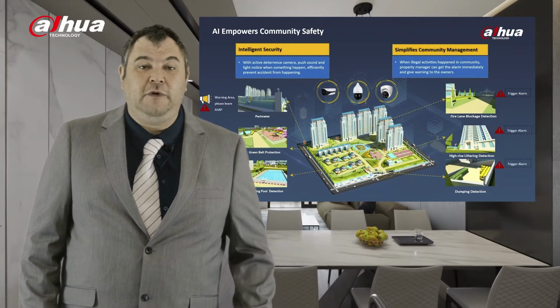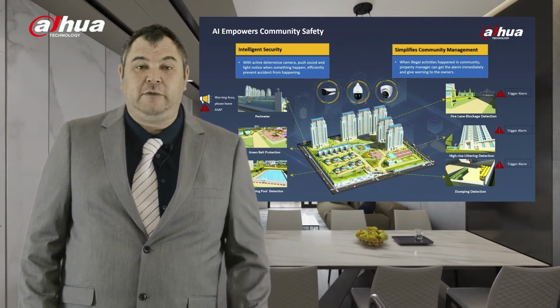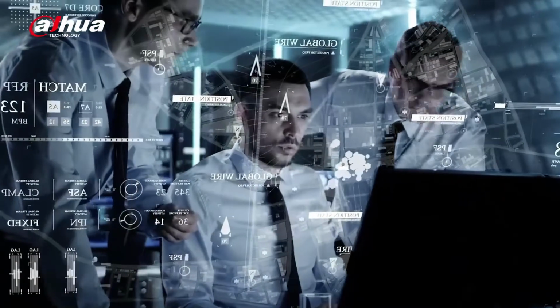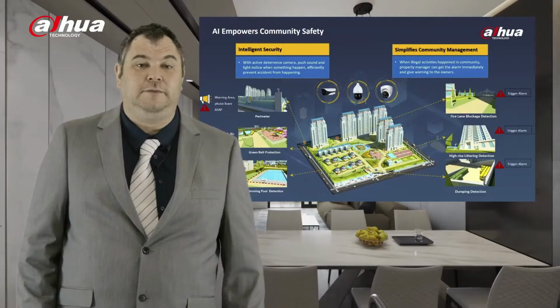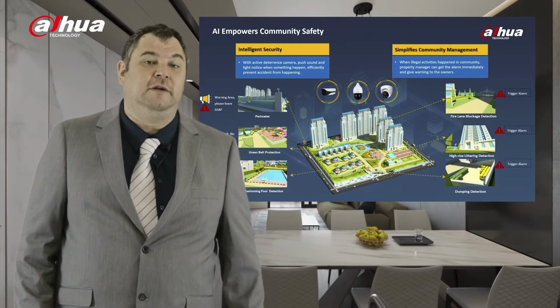For these cases, it is often difficult for property managers to detect and manage them in time, which affects the residents' quality of life and the image of the community. Through the AI-enabled Dahua system, property managers can easily detect illegal activities, whilst reducing the potential safety hazards in the community. It ensures safety and well-being of residents in the community.